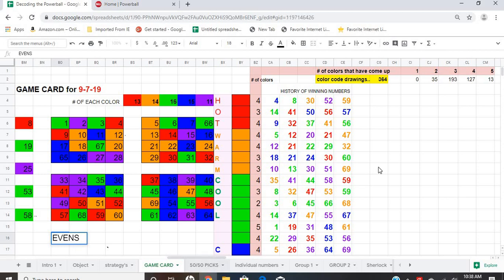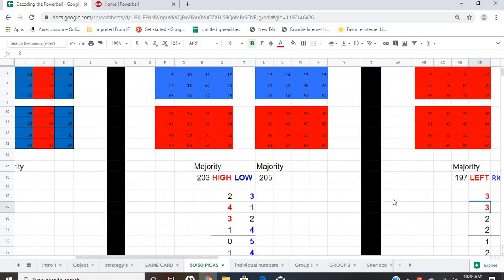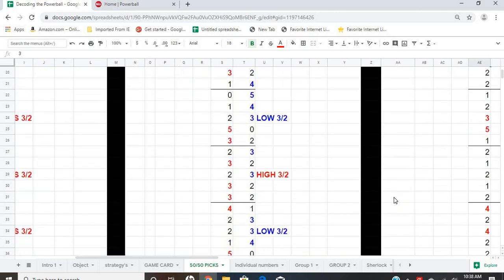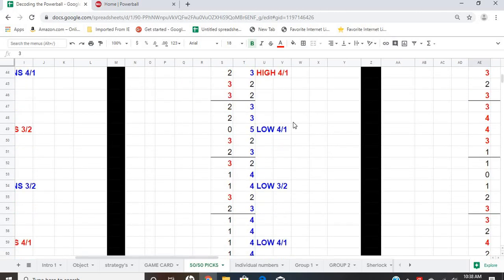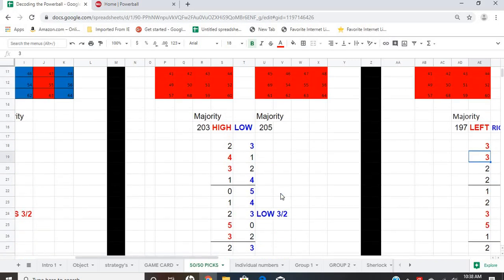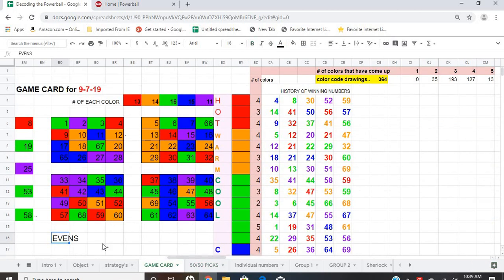Okay, so as I head back here, I'm going to go on to the next one. This is high and low. All the numbers in blue are considered low. All the ones in red are considered high. So as I scroll down here, you can see that in the last like 30 drawings, it's been the majority of low. So I'm going to predict that there's going to be more to the high side, so more numbers in this red area than the blue area. So I'm going to write that down as well. More numbers to the high side than the low.